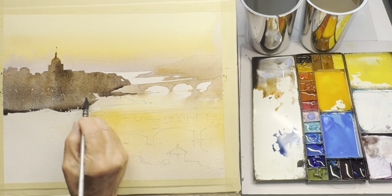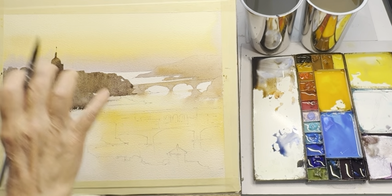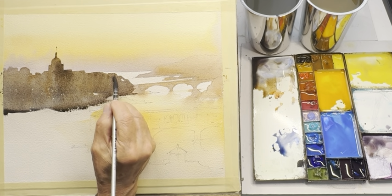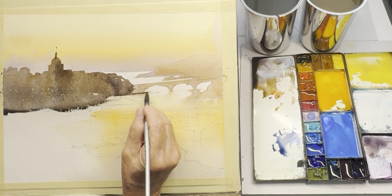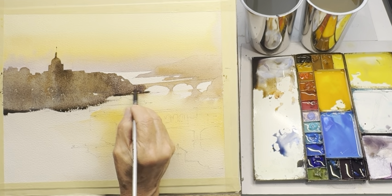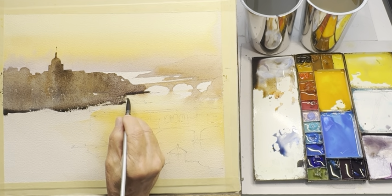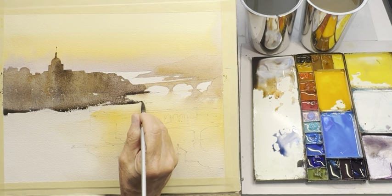The little skip marks that you get by painting quickly on this rough paper can make some really interesting effects. You can't really plan them. You sort of just have to notice them when they happen and ask yourself in the moment, does that look good or does that look bad? And generally speaking, my advice is to just let the painting tell you a little bit what it wants and not get in the way too much.